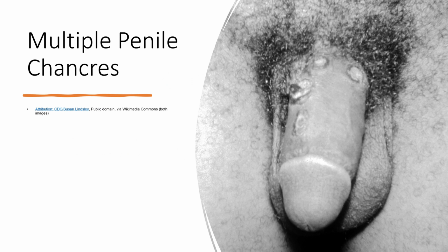So this is a patient with multiple penile chancres. Chancre is the primary stage of syphilis. This patient has multiple chancres on the penis. This is the primary syphilis.